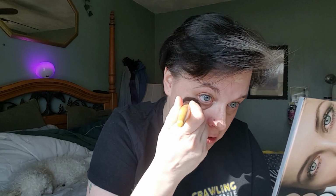I have to really be careful around my nose because at the moment I recently had my nose pierced, so I have to be careful around my nose so that I don't get gunk in my new extra nose hole, because everybody needs an extra hole in their face, right? Everybody does.